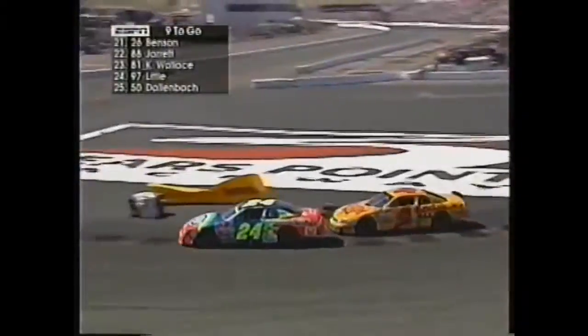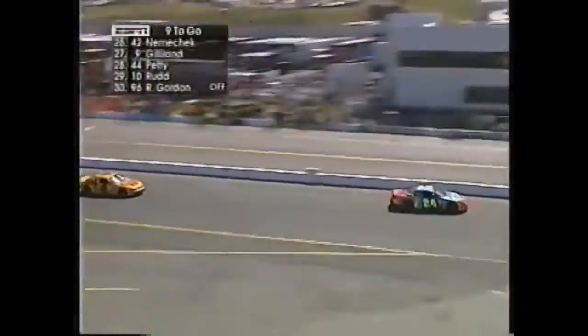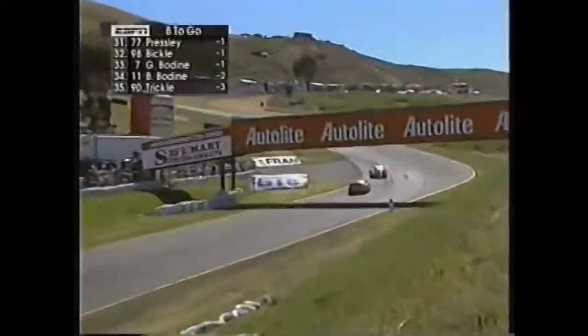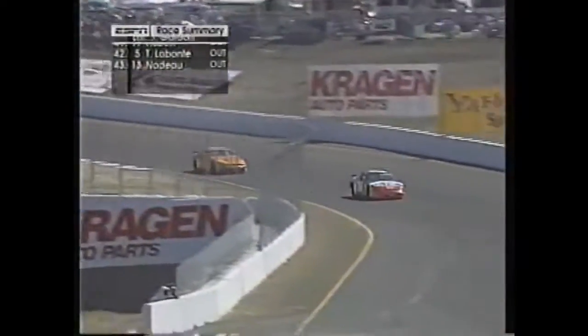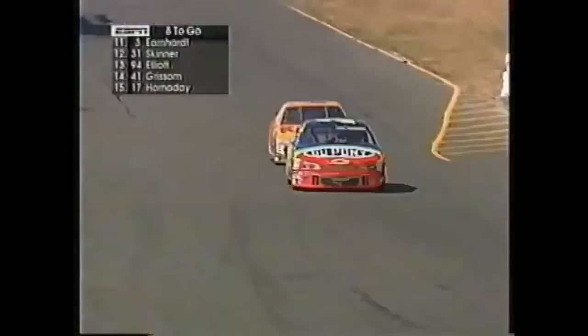I thought he couldn't get on the inside that time, but he got close. Maybe a little too close. Look at the heads there. The Save Mart Kragen 350. Plus 112. Then it looks like he might be the 43 car, John Andretti. We're down now to 29 cars on the lead lap. So that would tie the record that was set here a number of years ago.